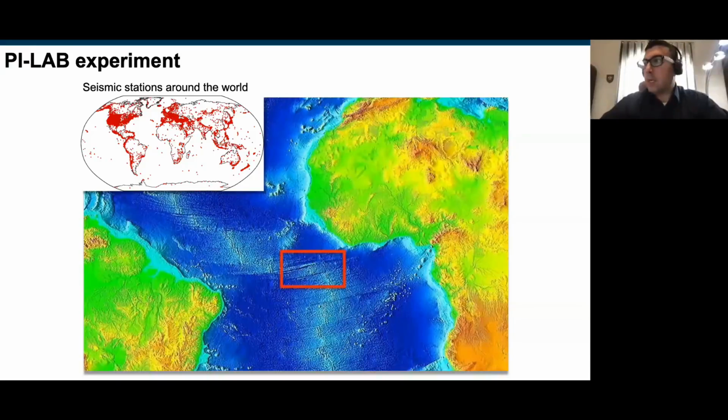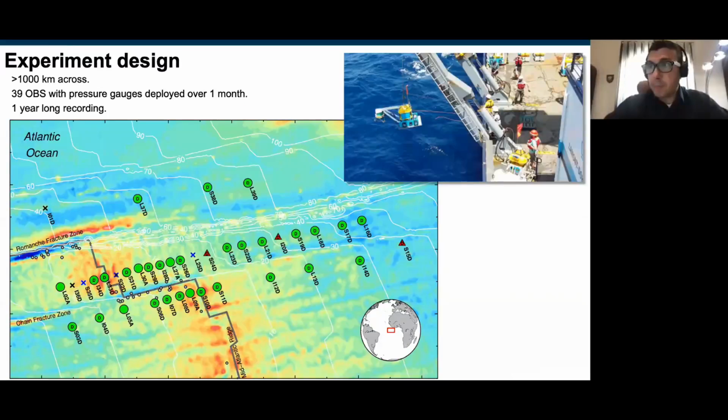As you can see, it's close to the equator, and in this area there are some transform faults, one of which is the Chain fracture zone and the other one is the Romanche fracture zone. Here's a closer map of this area. So in the experiment, in total we deployed 39 ocean bottom seismometers crossing a width of more than 1,000 kilometers from east to west. So to go there, of course, we need sophisticated ships, we need special equipment.